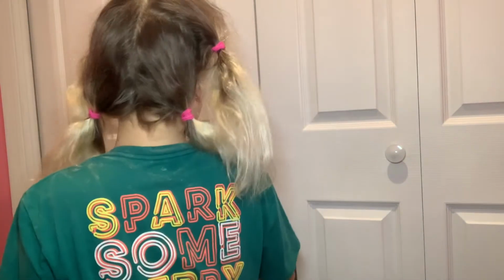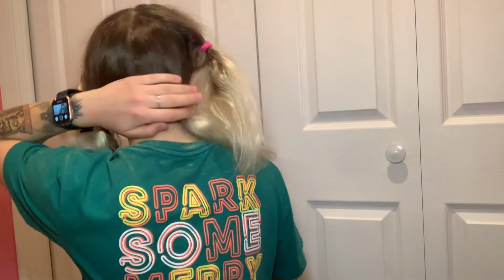So apparently it is all in there, all the fried little crispy pieces. Let me see if I turn around. You guys see that craziness? I don't even know what it looks like, but it doesn't matter. So I might cut all my hair short. I'm really feeling it because I want it to be healthy.